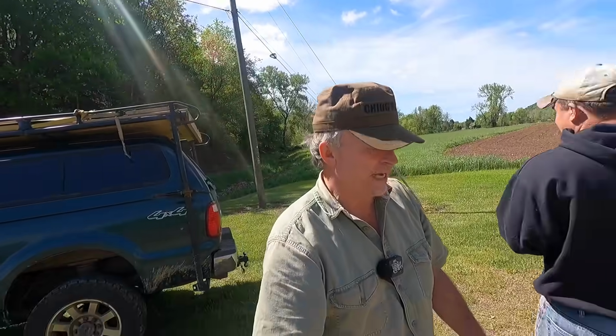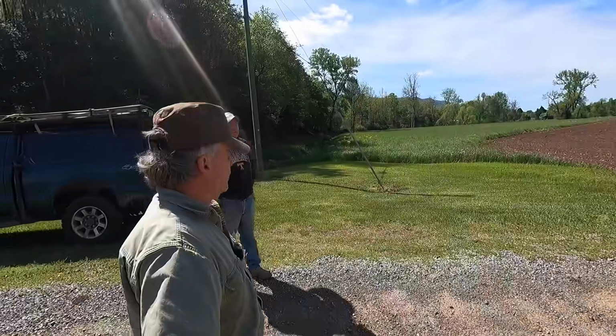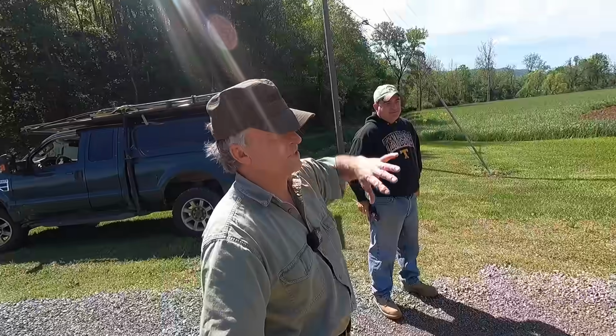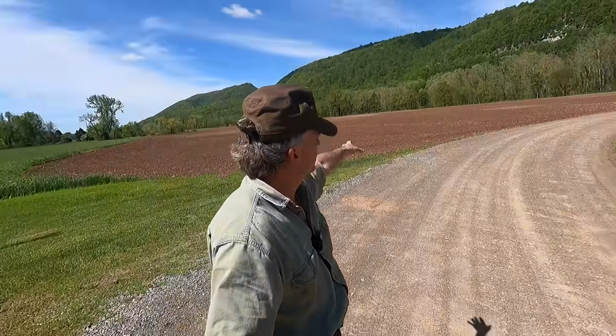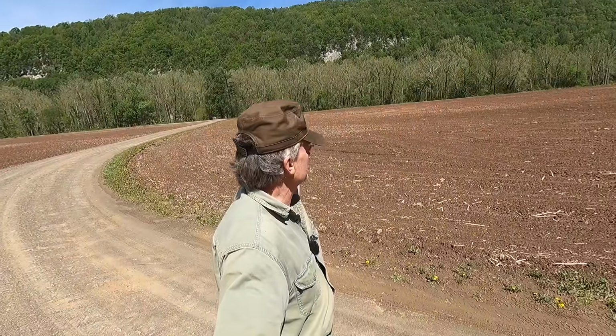Big adventure today. We're down in the hills of West Virginia along the, I think, North Fork or the South Branch of the Potomac, or maybe a couple more norths and souths in there. And we're going to look for Indian artifacts in these fields. These are flat fields that are down in the valley. The river is actually right in those trees.